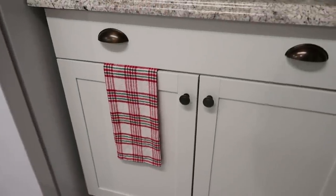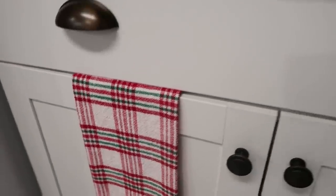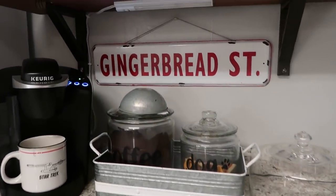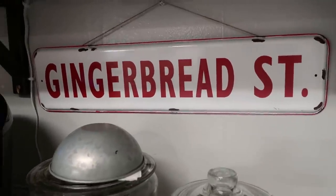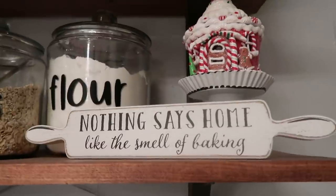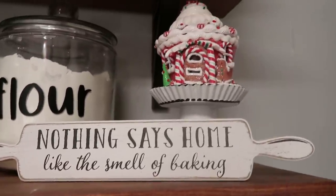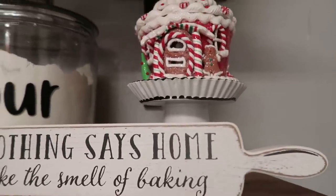Okay, on this side I have another cute little hand towel. I love the red, white, and green. I think that's my favorite color combo for Christmas, red, white, and green. And then of course the Gingerbread Street sign from Hobby Lobby. And then up here I got this sign recently at TJ Maxx. And then a little cupcake stand or candle stand I got from Hobby Lobby a while back.